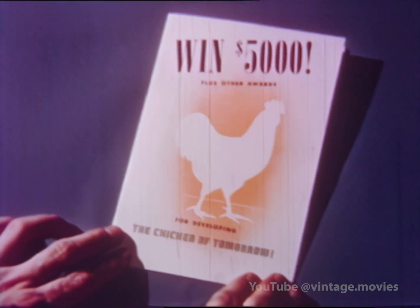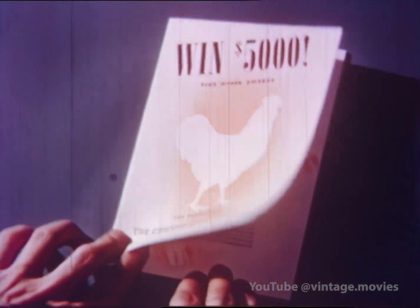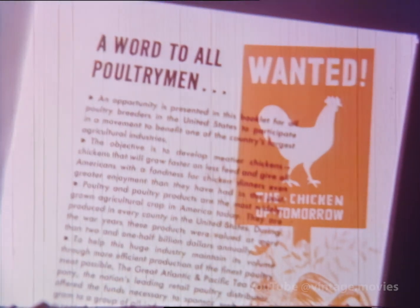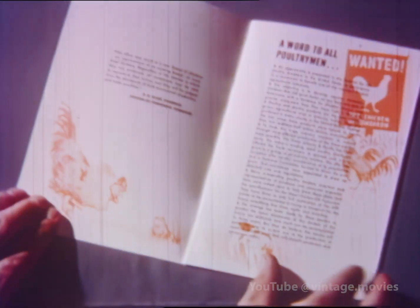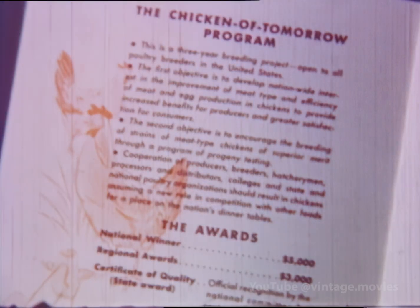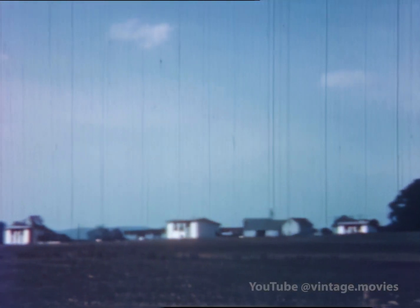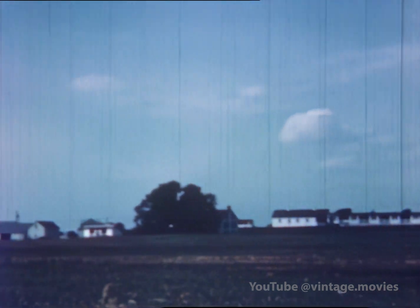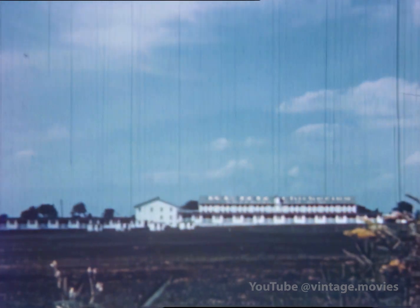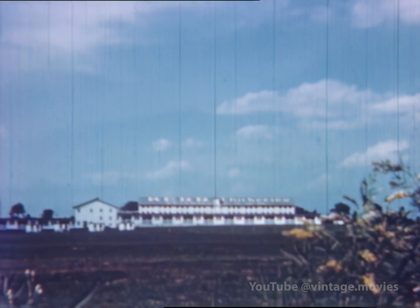And like big business, there's a serious effort to improve the product. A 3-year program to breed a better chicken is now being carried on. And on large and small farms everywhere, the search for a better chicken goes on. Come along with us on a visit to one of the large breeding farms and see how the old-time barnyard flock has grown up.